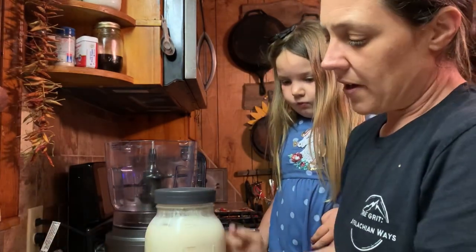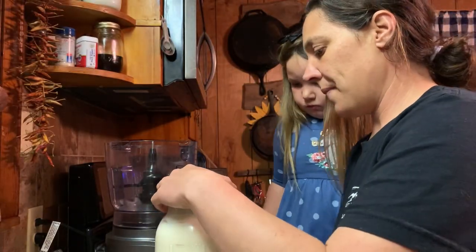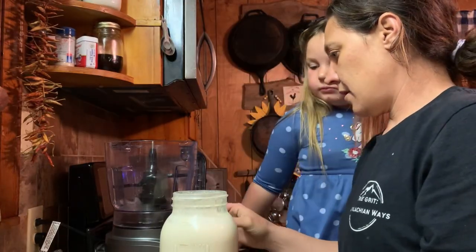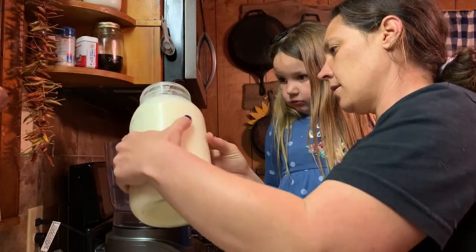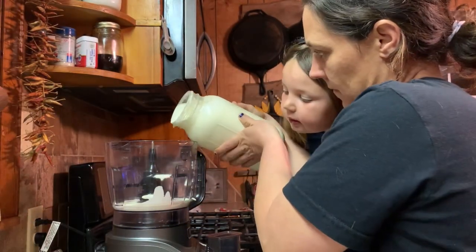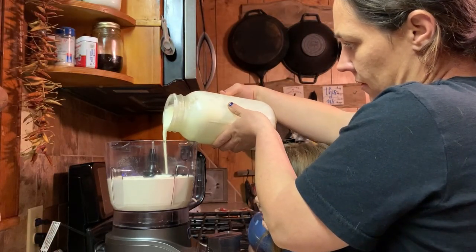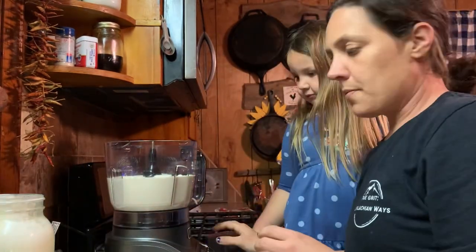I've skimmed off half a gallon of cream from my milk, and we've got to make some butter. I try to get about a half a gallon at a time. So that's cream? We're going to fill it up to about the 4. Hang on. Where's the 4? See it? There. All right. Thank goodness for modern technology.